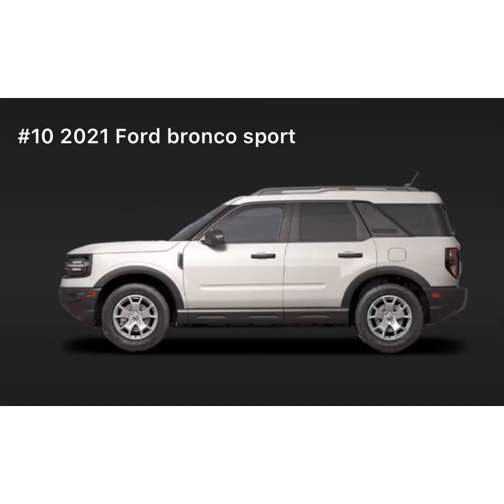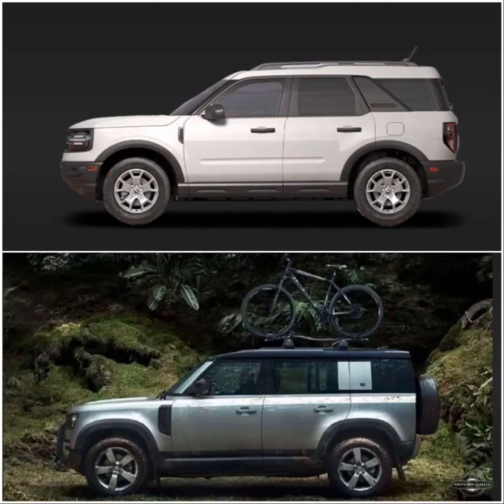Number 10, 2021 Ford Bronco Sport. Have you ever looked at the new Ford Bronco Sport and was like, wow, that is such a timeless design? But it looks so familiar, but I can't put my finger on it. How about now, a side-by-side comparison of the Ford Bronco Sport and the Land Rover Discovery? They look very similar. Sure, there are some differences, but they're even the same size, it looks like.